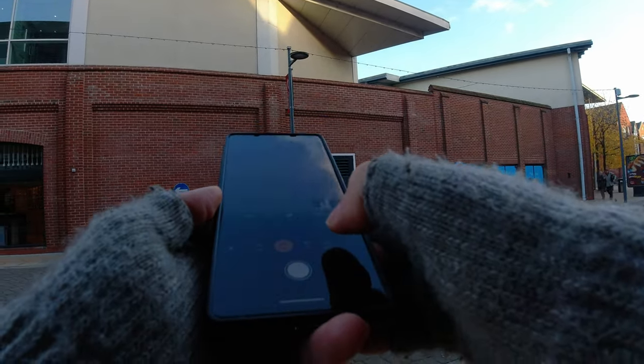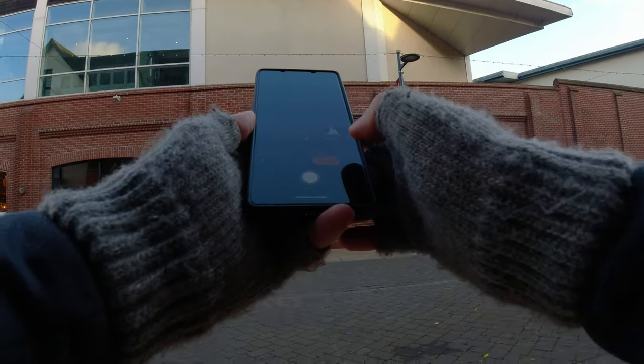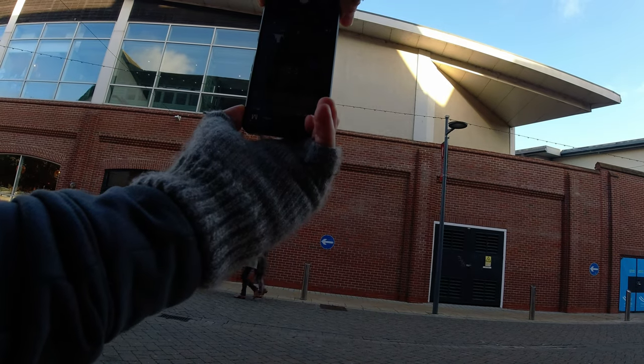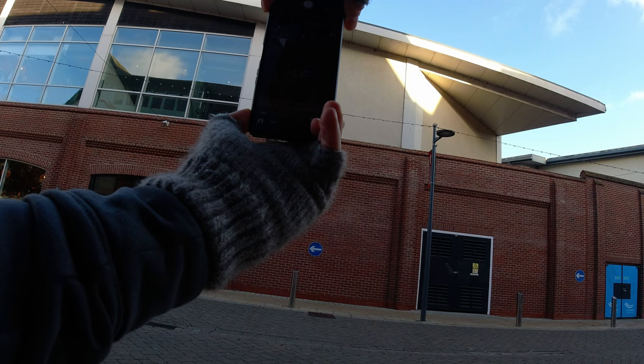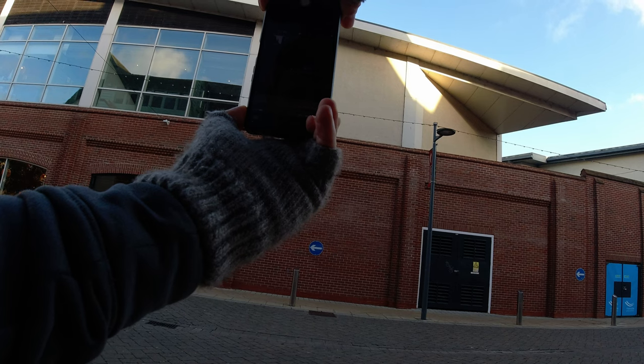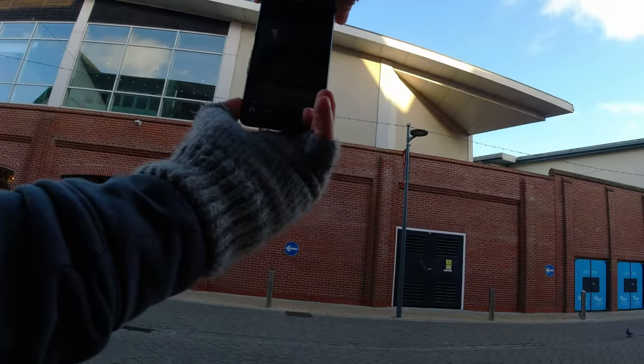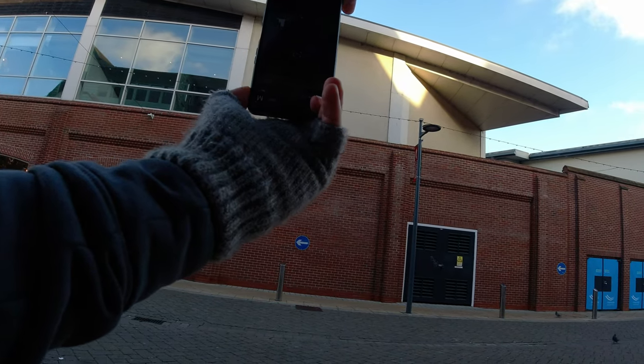So if we go into probably 85 mil on this one, I'm going to try to line someone up in the shot, and I reckon that's going to be quite interesting. Because the wall is quite plain, it's just a brick wall, but with that blue sign on there, it makes for quite a good shot, and I reckon if someone walks into the frame there, that's going to be really nice. It's just a matter of now waiting for someone, because there's never anyone walking past when you need them to walk past.